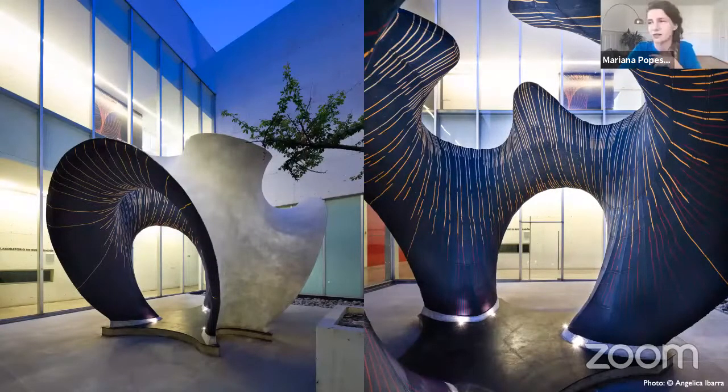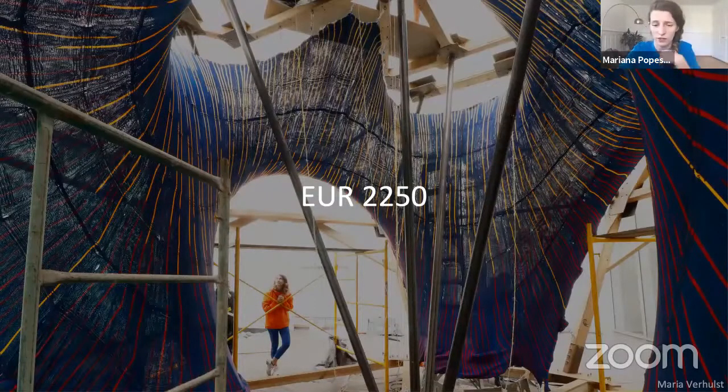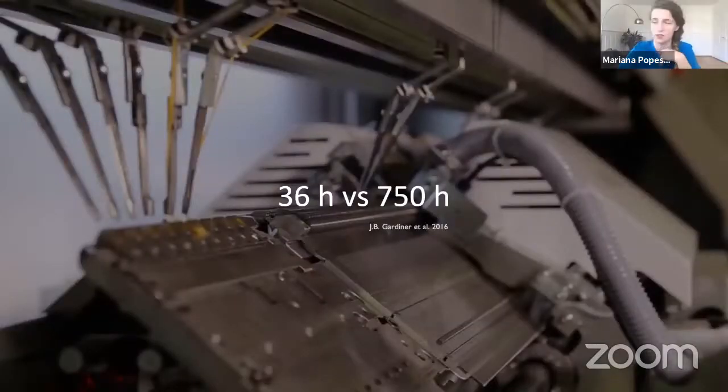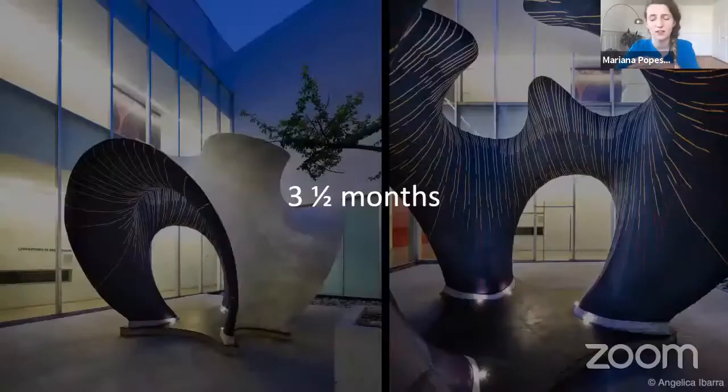we had a system where the textile and the cable net, so excluding the frame, were only 2,250 euros. It weighed 25 kilos. It was easily transportable. It was incredibly fast to produce. So we produced the 50 square meters in 36 hours, which would take otherwise 750, which is kind of equivalent to the 3.5 months that we needed for the project from the first meeting to the structure standing there.